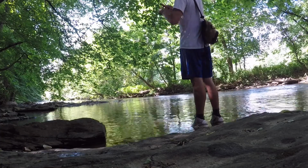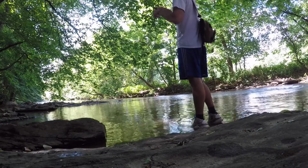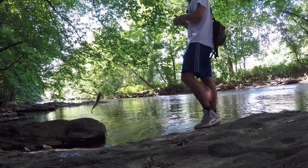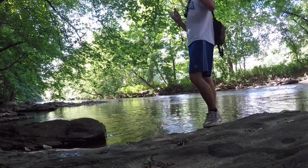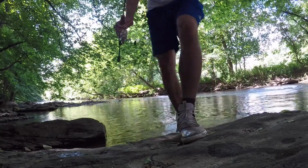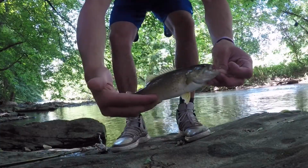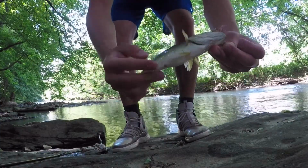There's one. Oh my gosh. It's a good one. This is a good one. Here we go. A little smallmouth. Choked the homemade bait. Not a big one, but it's good for this creek.